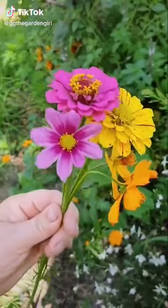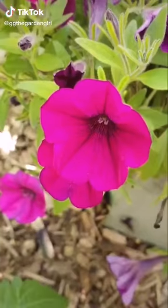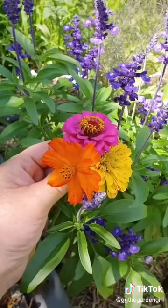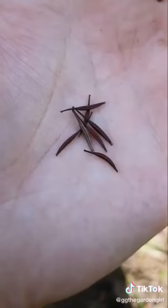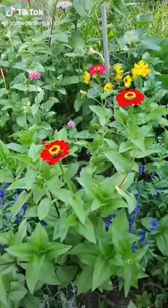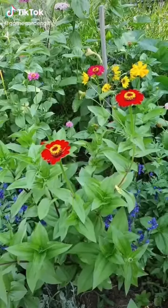Put simply, annual flowers like petunias, cosmos and zinnias, their life cycle happens within 1 year. Sow their seeds, the plants grow and flower, set seeds.